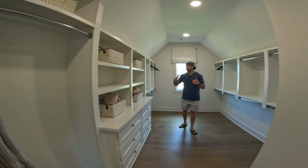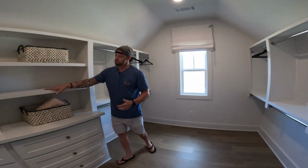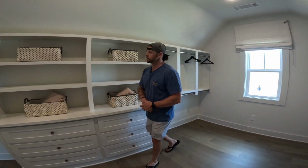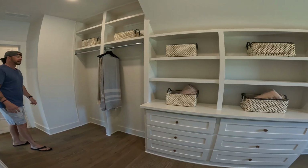All right, so this is the closet, and this still is not the feature that I want to show you, and we're getting there in just a second, but this is the big master closet. I like all the different cutouts, whether you're putting hats, you're putting belts in here, doesn't matter. Got a lot of space on both sides and lots of place to hang the clothes as well. I like that because I hang all my shirts, I hang my pants. I know not a lot of guys do that, but it's kind of a thing I like to do.